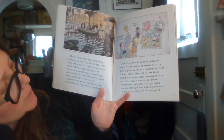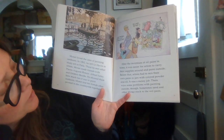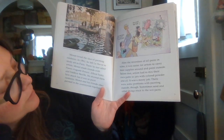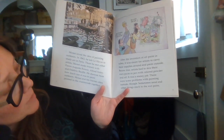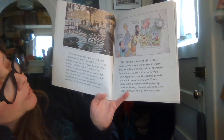Monet loved the idea of painting outdoors. In 1862, he left Le Havre to study art in Paris. There he met other artists. Monet made friends with Pierre-Auguste Renoir, Alfred Sisley, and Frederic Bazille. He showed them how much fun it was to paint outdoors. Monet and his friends often painted in the countryside together.